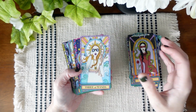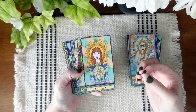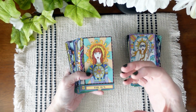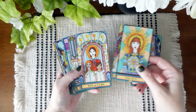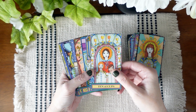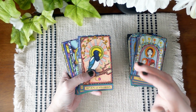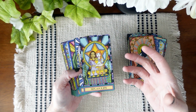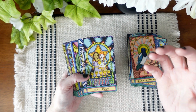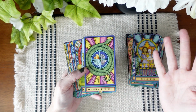And sometimes it's good to work with a deck that does something a little bit different because it gets you out of your own box, right? Where you spend all your time just reading decks in a certain way. Sometimes I like to pull a deck like this out and actually look at the keywords and use that to help me create my message for my reading, because it gets me out of my rut of reading in the same old way every time, right?